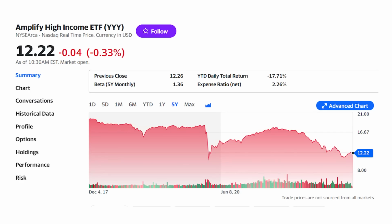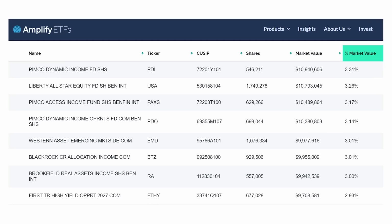I normally don't like closed-end funds, but the Amplify High Income ETF, ticker YYY, is a really good alternative with a 12.4% dividend yield. The Triple Y holds shares of 45 closed-end funds, so a fund of funds that gives you the higher yields but diversifies the risk away from any one single fund. You can see here that no fund accounts for more than 3.3% of the total assets, and most of these are run by big stable firms like PIMCO and BlackRock.